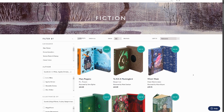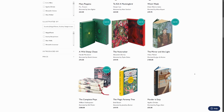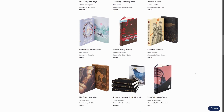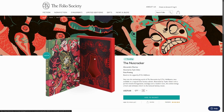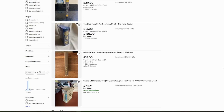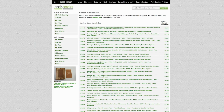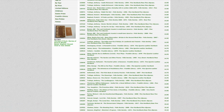Some have bemoaned the apparently escalating prices of Folio Society editions in recent years. Nowadays, a typical Folio Society book will cost somewhere between £50 and £100. That's between about $60 and $120 US. But I emphasize that they have a large back catalogue, many of which can be bought at really quite attractive prices on the secondary market, and that can be a great way to build very quickly a respectable collection.